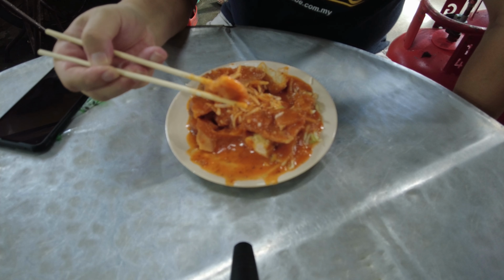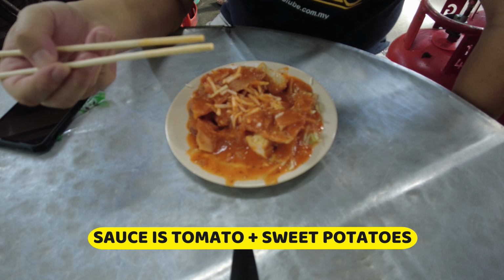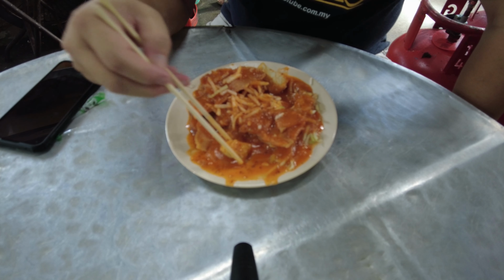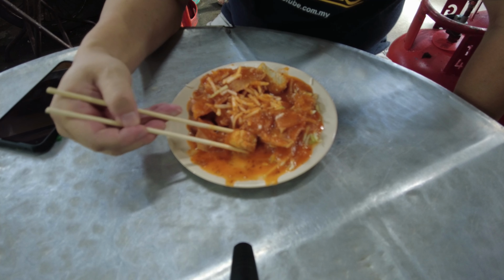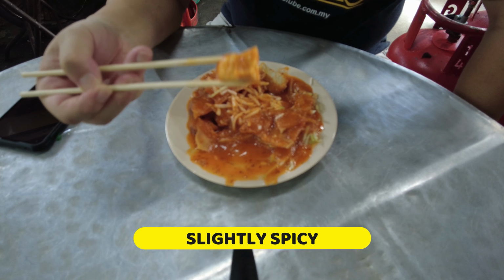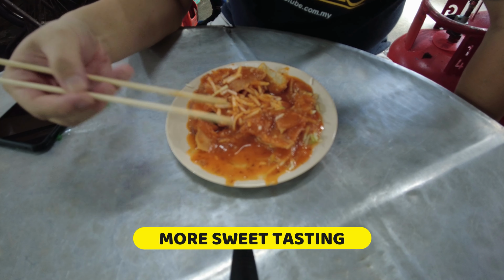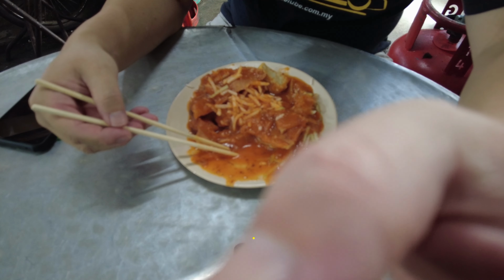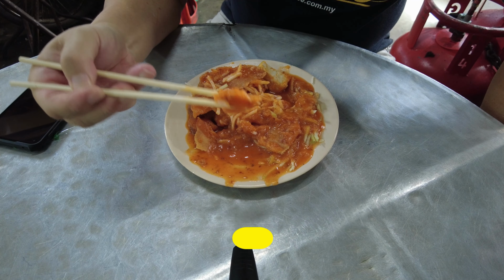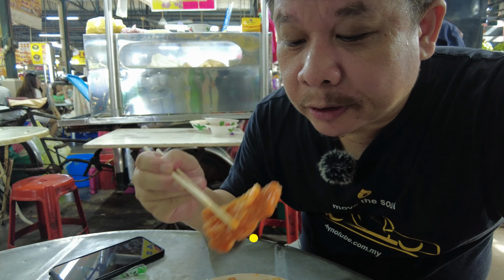The sauce is more tomato, more tomatoey. It's sweet, tomatoey. There was a slight spicy kick at the back. Yeah, it's good. So it's more the sweet side. Yeah, crackers are good. The fritters are good.